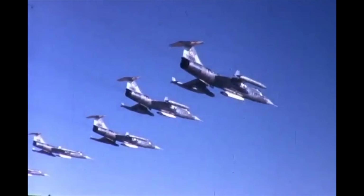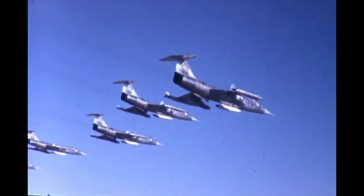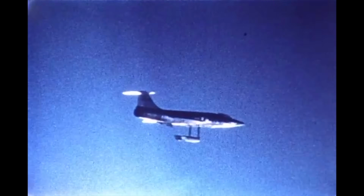Nothing can outfly the 104. It established many of the world's speed and altitude records. Even standing on its tail, it can fly faster than sound. It can carry firepower sufficient to knock down a flight of enemy bombers with one punch.